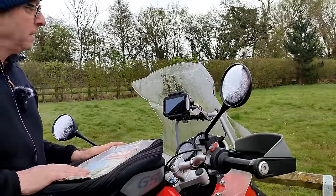Inside I have a Berghaus three season sleeping bag, a Thermarest inflatable mattress which, despite being thin, is extremely comfortable and insulated so that none of the cold in the ground comes up during the night, and a small foldable pillow.